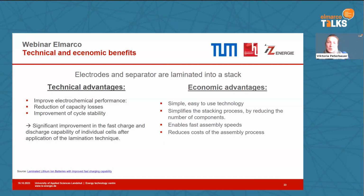And next to that, we also have economic advantages. It's a simple and easy to use technology. As soon as we have a process or a combination of separator and polymer that's working well together, it also simplifies the stacking process, and it enables fast assembly speeds. And so it reduces the costs of the assembly process.